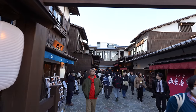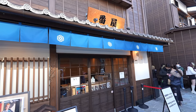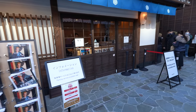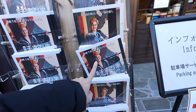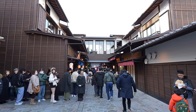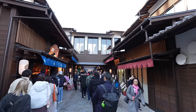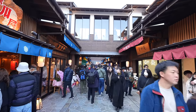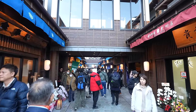Let's go check inside. At the entrance, there is an information counter. Probably they have English service too, so if you have any question, you can come over here. And also, seems like this is the map. Oh, he's a really popular Kabuki actor. Sweet. So this place, the main theme is Edo period and also Kabuki. If you love Japan and Japan's atmosphere, definitely this place would be a fun place to visit. Because even for me, it's really fun.